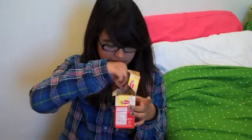But we're here. We have a new tea that I got from Aunt Sherry yesterday on my cousin Jackson's birthday. It is called Island Mango and Peach, and it's by Lipton, and they come with these new little crazy doodads.